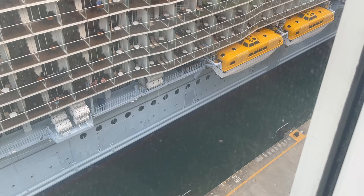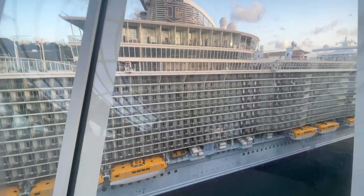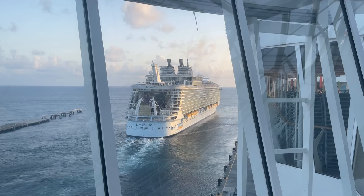It's actually kind of cool to watch the ship leave. I didn't realize that they can move sideways. So they're like pushing out, probably to get enough clearance, and then they're gonna go straight. Yeah. Learning new things today. It's gonna be us in just like an hour or two.